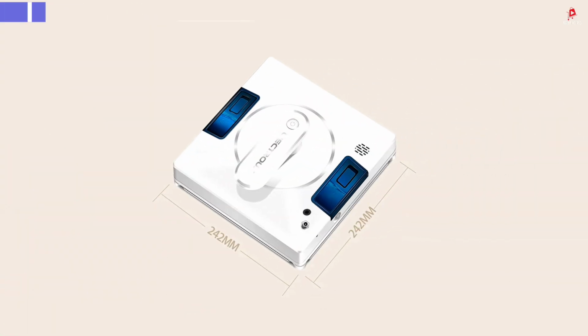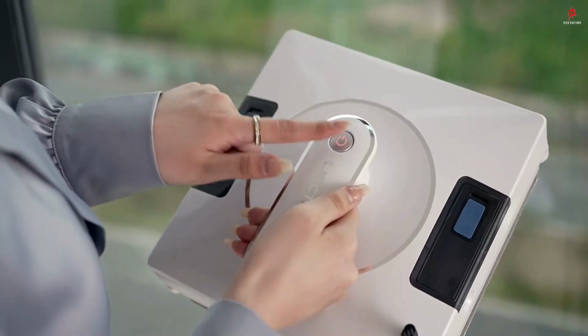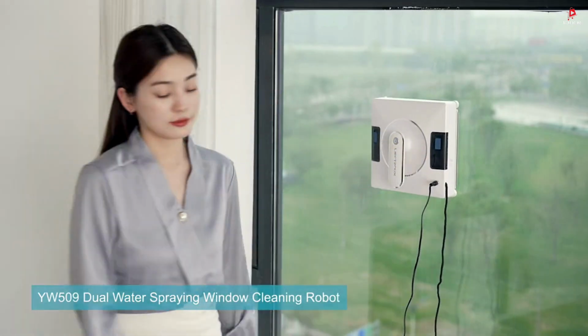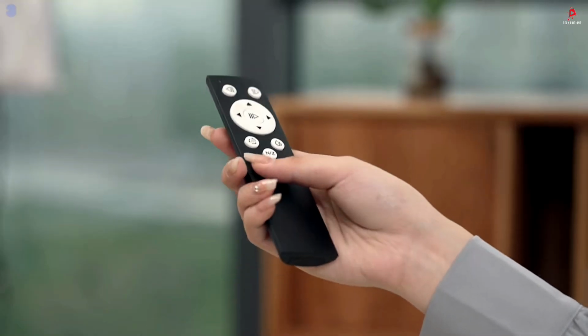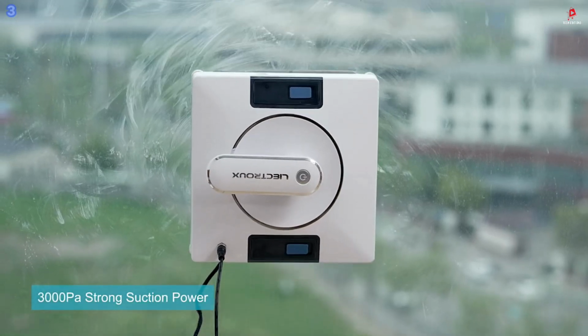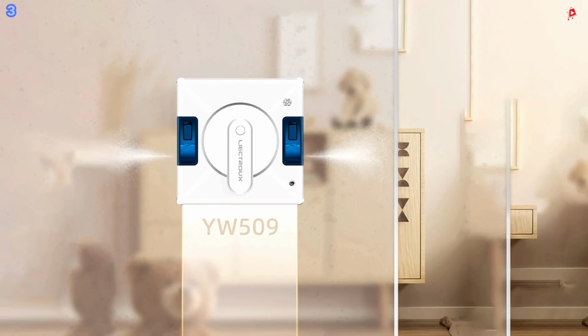At number 3, we have the Liectroux Window Cleaning Robot, a more advanced and intelligent cleaning system designed for users who want precision and automation. This model stands out due to its dual water spray system, which sprays water in multiple directions to loosen dirt before wiping, resulting in a more effective cleaning process.